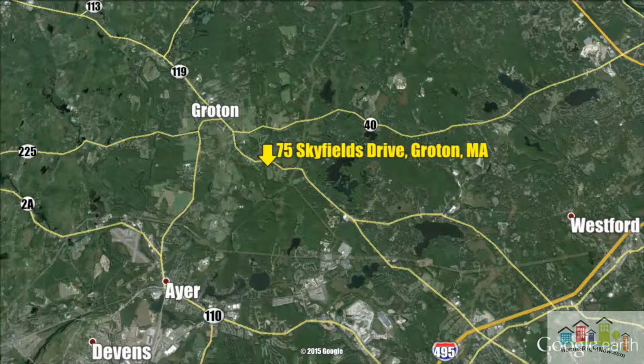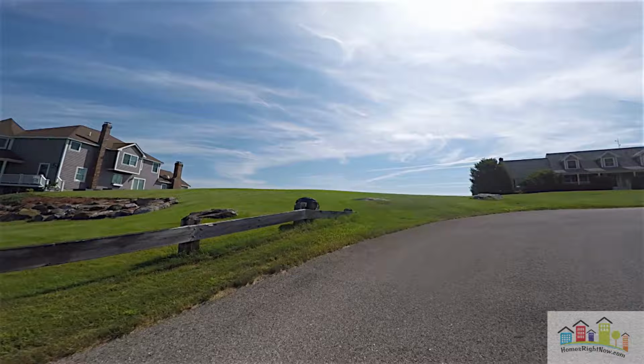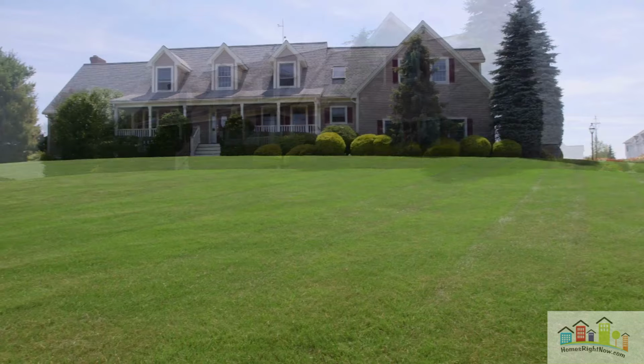Welcome to 75 Skyfields Drive, a truly spectacular home in the highly coveted community of Groton, Massachusetts, which offers easy access to major highways, shopping, and recreation. From its hillside location, you'll enjoy spectacular views all the way south to Boston and north to the mountains of southern New Hampshire.